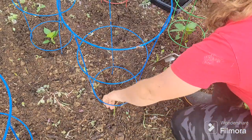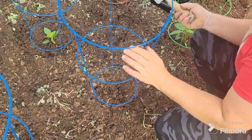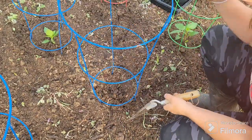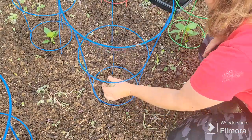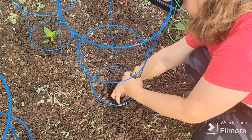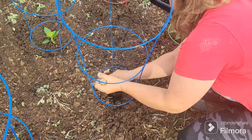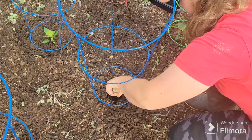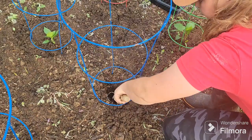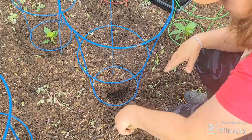Alright, so I'll bring you in for a close-up. Normally I do not have the tomato cages on first, but with the rabbit problem, I was trying to scare things out of here, so I set them in place. You can see it's a little sticky because of the rain we just got, but this is basically all the manure and compost that we put on top, and once you get down a little bit farther, you get into the actual dirt. So I'm basically planting in the compost, but the roots get down in the dirt.